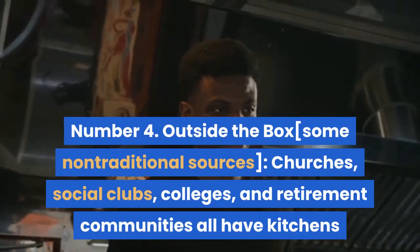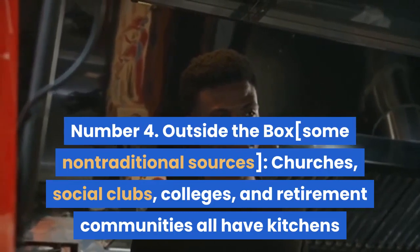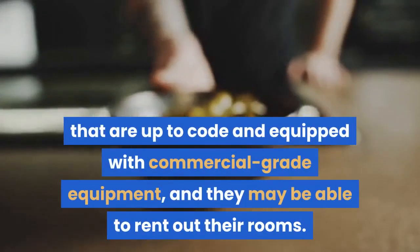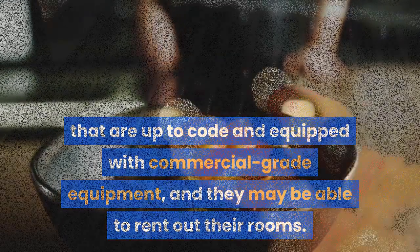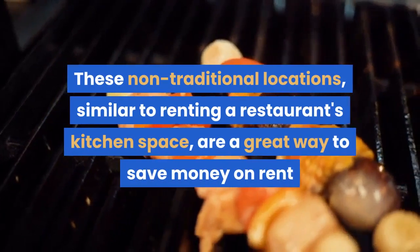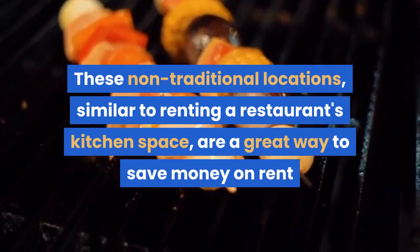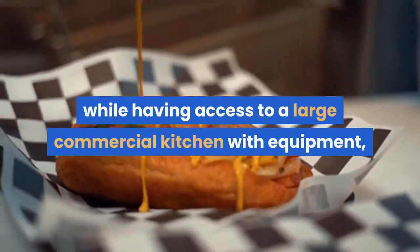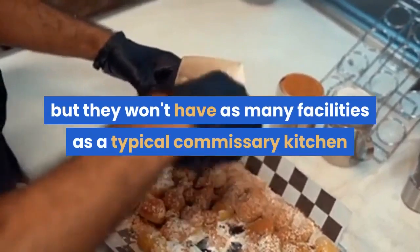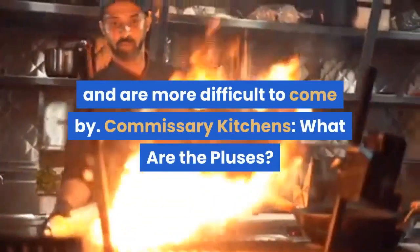Some non-traditional sources. Churches, social clubs, colleges, and retirement communities all have kitchens that are up to code and equipped with commercial-grade equipment, and they may be able to rent out their rooms. These non-traditional locations, similar to renting a restaurant's kitchen space, are a great way to save money on rent while having access to a large commercial kitchen with equipment, but they won't have as many facilities as a typical commissary kitchen and are more difficult to come by.